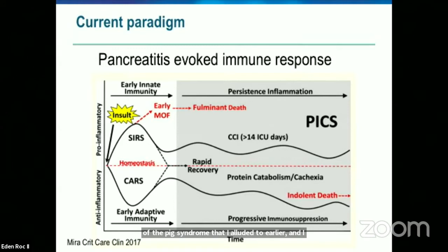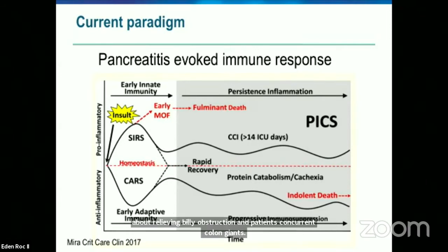And I think when we're thinking about interventions, we really need to break this apart and think, are we targeting pancreatitis? In which case, we're thinking about those complications that are specific to pancreatitis. For example, debridement of symptomatic necrosis, or relieving biliary obstruction in patients who have concurrent cholangitis. That's unique to pancreatitis, and it makes perfect sense. But if we're really talking about preventing or altering the course of severe acute pancreatitis, we're really talking about modulating the immune response.